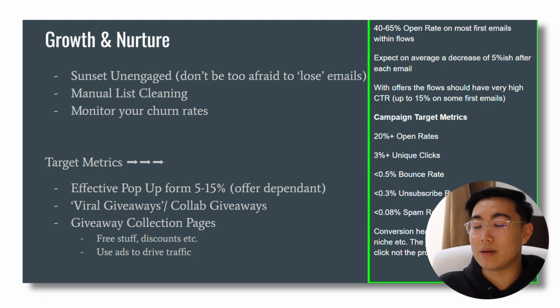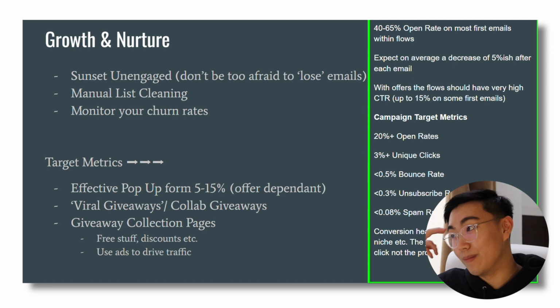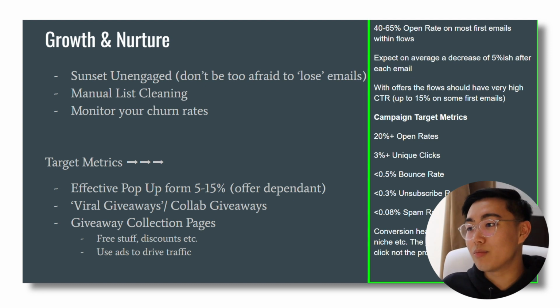Make sure you're sending to people who are somewhat engaged or have engaged, or at least signed up recently to your list, so that they actually understand that, you know, I signed up to this list 3 days ago, I'm expecting some emails. Next is monitor your churn rate, which I'm going to talk about with the target metrics right now.